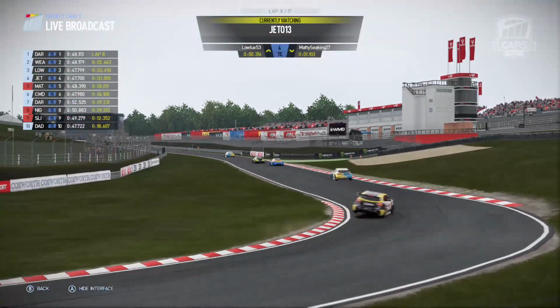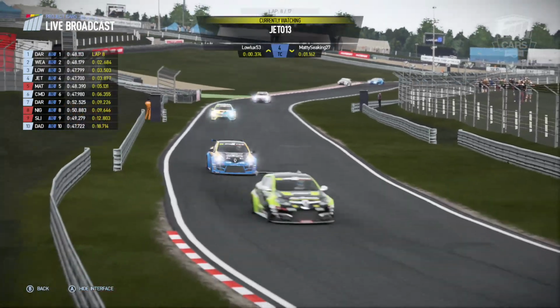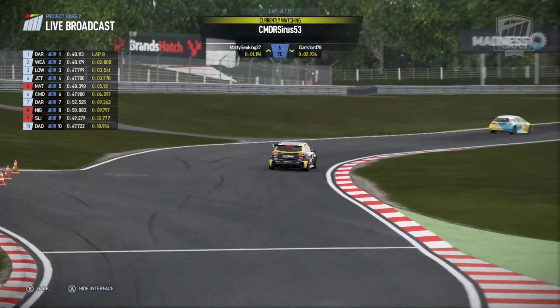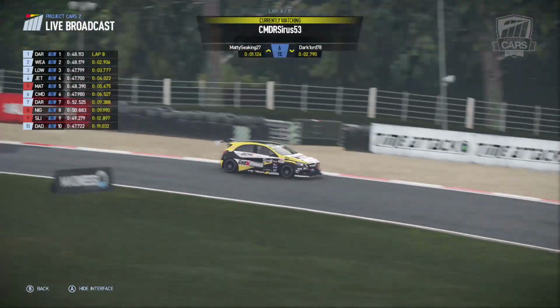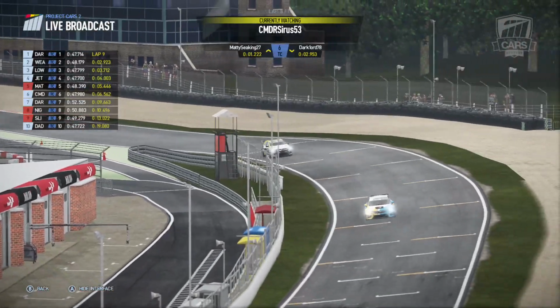He didn't do anything in the Graham Hill bend there. I thought Jetto was going to, but he just thought twice about it. Cirrus is up to 6th. Yeah, and in touch with Matty Seeking in front of him. The two P51 Sim Sport drivers in 2 different makes of cars there.